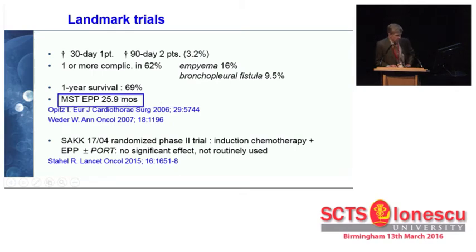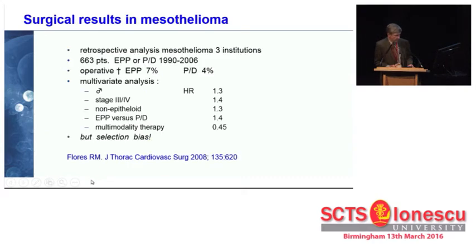Afterwards, they performed a randomized phase 2 trial of induction chemotherapy, followed by EPP, with or without the addition of PORT, but PORT, so post-operative radiotherapy, had no significant effect and should not be routinely used after induction chemo and EPP. Then came this study by Dr. Flores, looking at a total of 663 patients who had EPP or pleurectomy-decortication. Again, EPP had a higher mortality, 7%, compared to pleurectomy-decortication, 4%. And rather surprisingly, when they made a multivariate analysis, those patients who had EPP versus pleurectomy-decortication had a higher hazard ratio, so a higher risk of dying than those patients having pleurectomy-decortication.